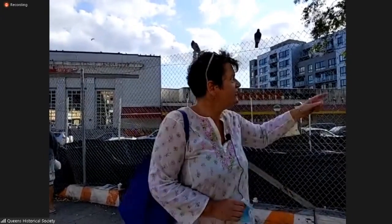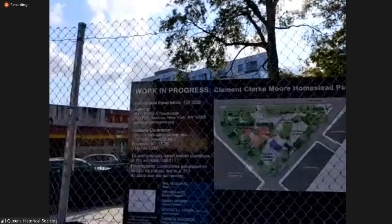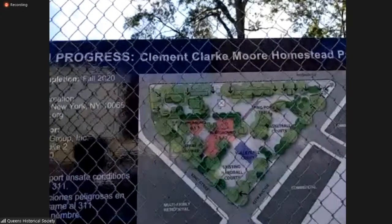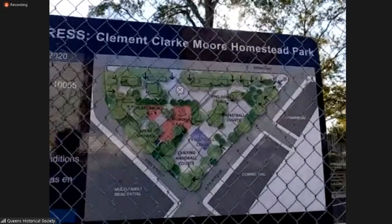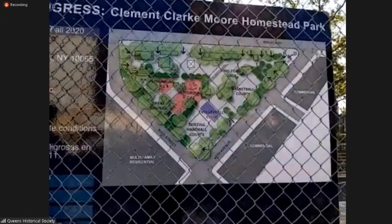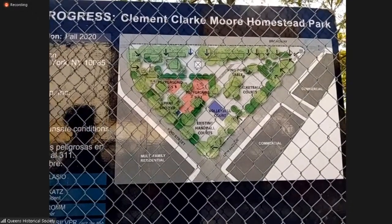Many of the Moores were in the clergy. A number of them are associated with St. James. And actually, two of them served as president of Columbia University. But the most famous member of the family is Clement Clark Moore. So he would have been the great-great-great-grandson of Newtown or Middleburg founder John Moore. And you probably recognize that name as the author of The Night Before Christmas.